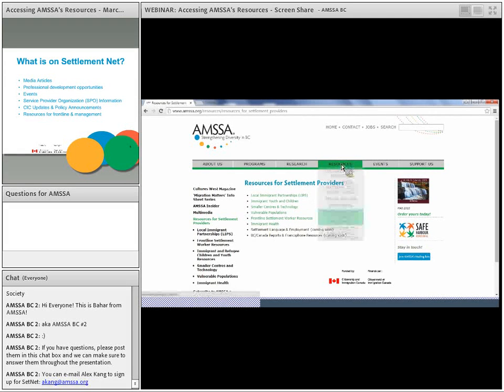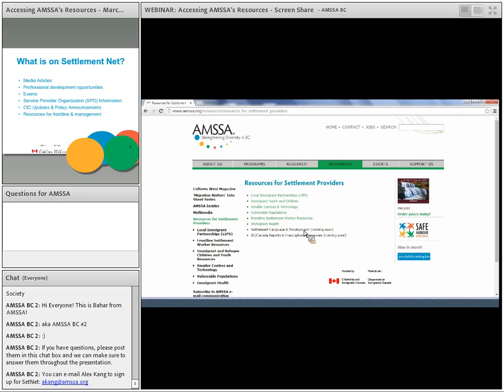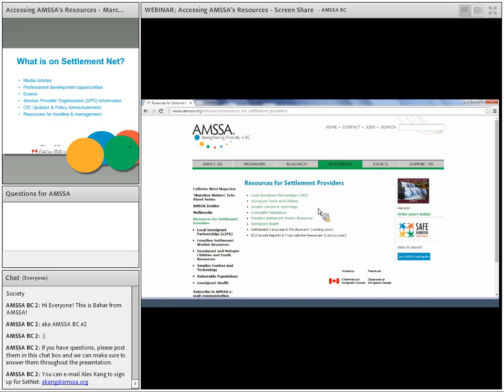So if you just click on resources for settlement providers, these are the different links that we have to specialized resource pages. You'll notice that 2 of them are not yet complete, so we're working on those, but we've been filling up this list as our year has progressed. These you might find to be quite useful depending on the field that you're in, and I would encourage you to go through those and just see what's on there.